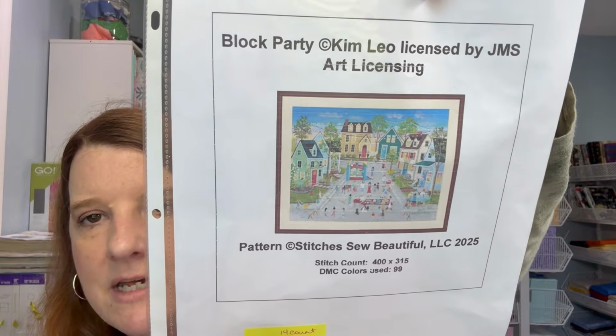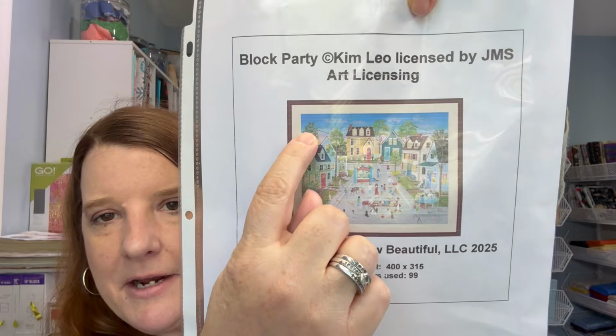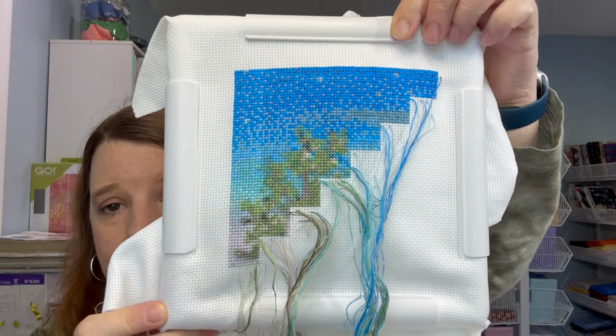I am in the left-hand corner. You can start seeing this tree right here. So super fun. I can't wait to get to the people or a house, but it'll be a while. And again, this has 2,800 stitches. And this is where I am now. I will get 200 more stitches the next 2 days. But this is where I am.